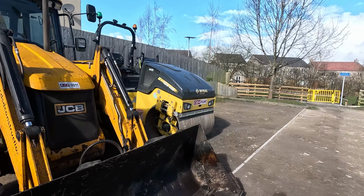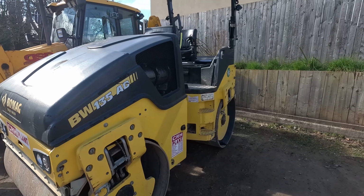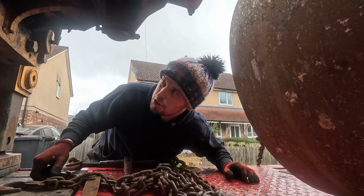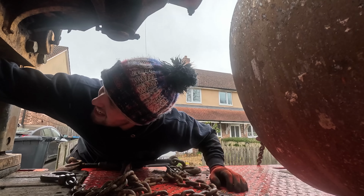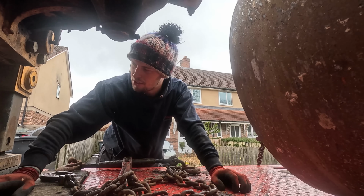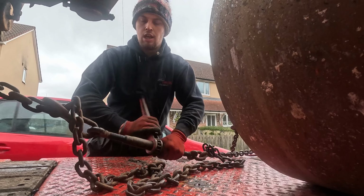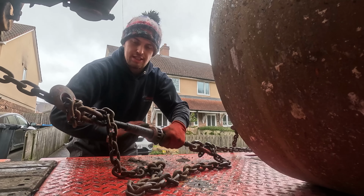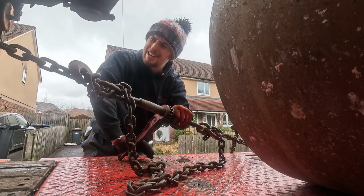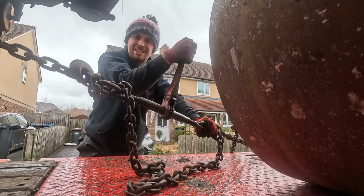Big 3CX and a 135 roller and a wee bit of wind noise just to go with it. Beautiful. Alright, GoPro still looks a bit wet. We're just chaining up now on this old 3CX. The bin lorries were in, so I was trying not to take too long, get the GoPro out and stuff like that. I had a very interesting message last night though, from the people of the street I assume, basically saying that I was causing disruption and havoc, which was interesting.